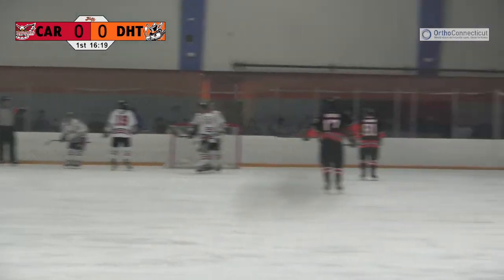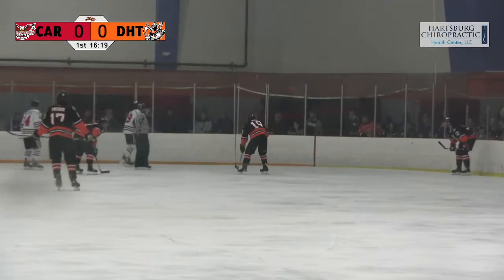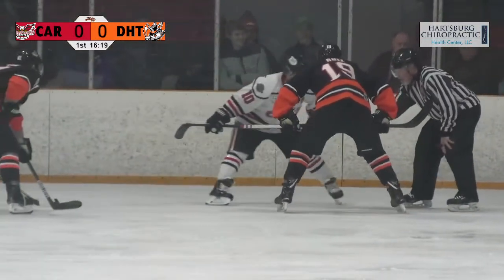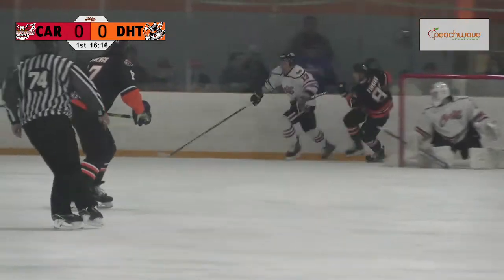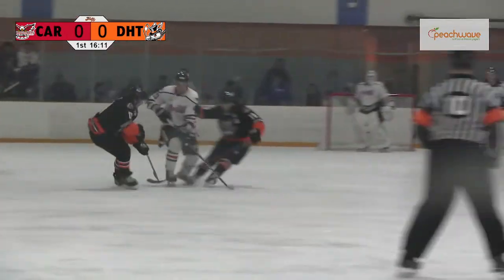Hat-tricks in the offensive end. Ruiz out with Finberg. Can't quite see the other line mate. It's Tyler Noseworthy getting into the lineup tonight, his first game of the year. 2013 champion with the Danbury Whalers. Noseworthy getting onto the ice here. Hat-tricks in the neutral zone.